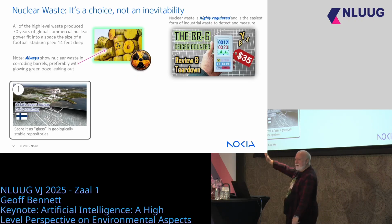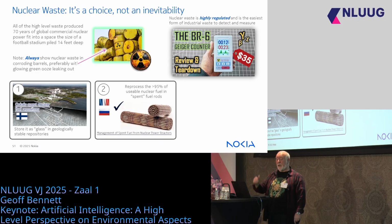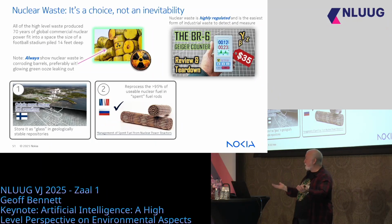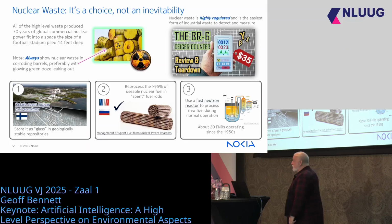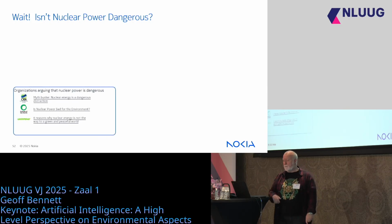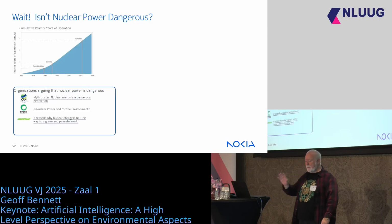So one option, just bury it underground. Finland has a deep repository. You could also reprocess it. There's an idea. It turns out that most of the nuclear fuel rod that you pull out of a reactor is still useful fuel, about 95% of it. You could use a fast neutron reactor to turn it back into real usable fuel. But isn't it dangerous? Well, there are a lot of organizations that argue that it's dangerous.